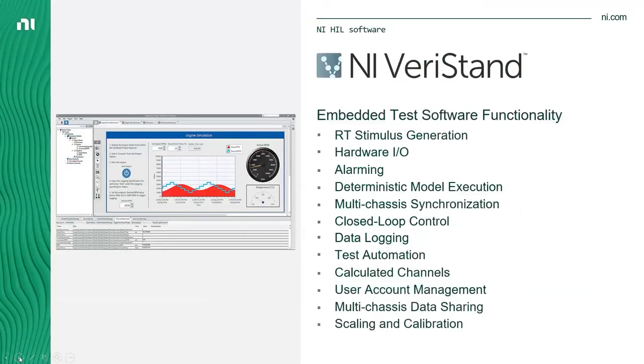So NI VeriStand is NI's HIL software. This is software allowing you to test your embedded software. It gives you configuration-based access to hardware and to the models that you want to import, all through an interactive GUI, where you can even add things like data logging and calculations and channels, and we can actually then stimulate the system from this.